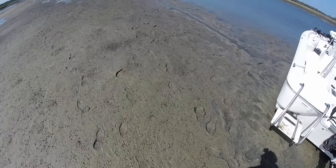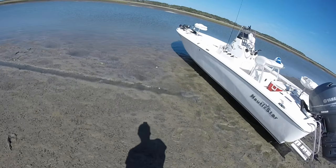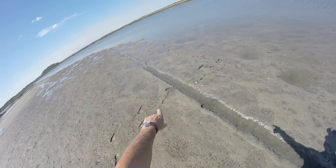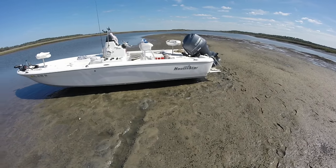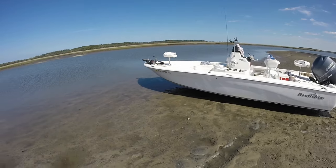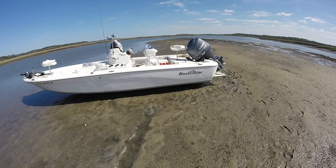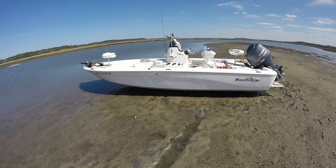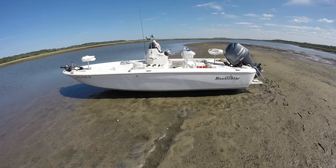But what happened, this sandbar, it was underwater, of course, when I ran into it. This is where I came through right here. You can see where the prop went through here. And then it got stuck right here. I was able to get out of the boat and push the nose out toward deep water, but I couldn't budge the back of the boat. It was stuck, and the tide was going out really fast, so nothing I could do but just sit it out and wait it out.